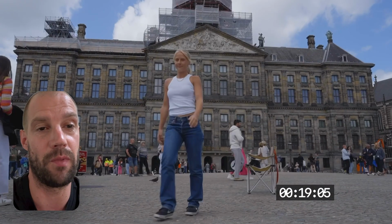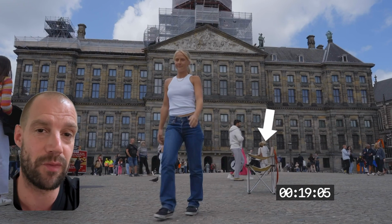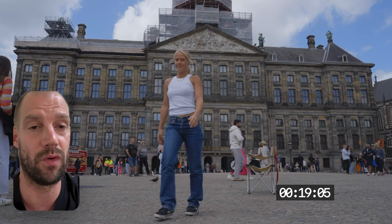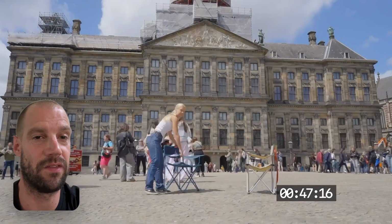So let me pause it right here. If you look, there's a foldable chair you can pick up from Decathlon for around 20 bucks, depending on where you are, but let's say 20, 25 bucks maximum. And we have 2 of those. So this is the first one that's already put down. And there she is, that's the second chair.